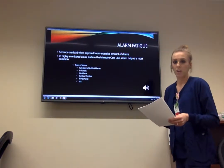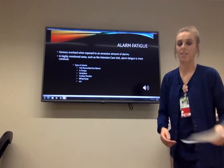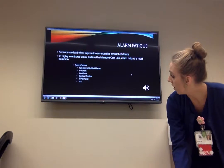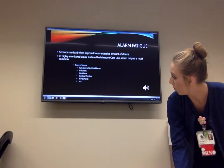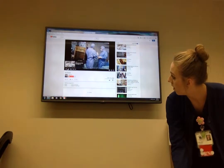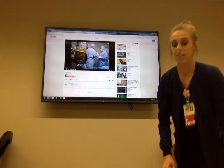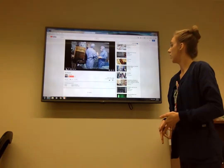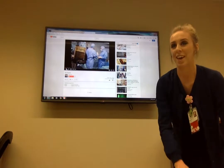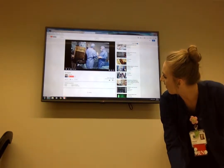On this slide here, I included sound at the bottom as an example of what the ICU sounds like. However, it does not work on this computer, so I will pull it up from the clip I got it. This is just a brief example of what it may sound like in the ICU. And I won't make everybody suffer through the whole entire thing, so I think we all get the idea.